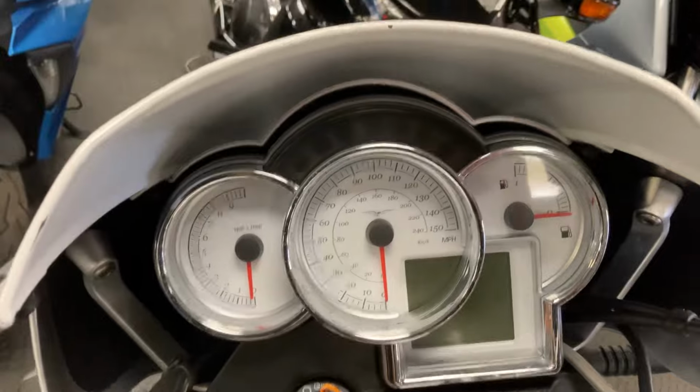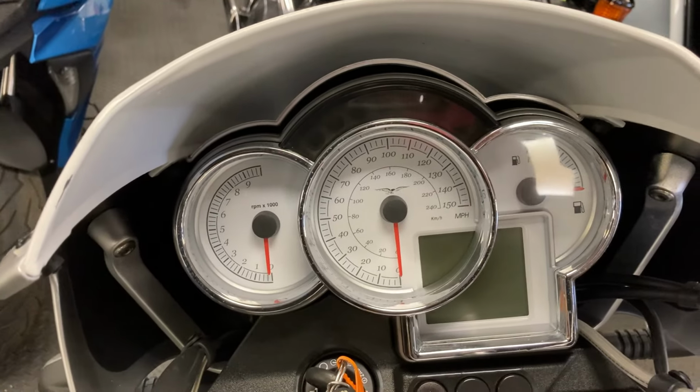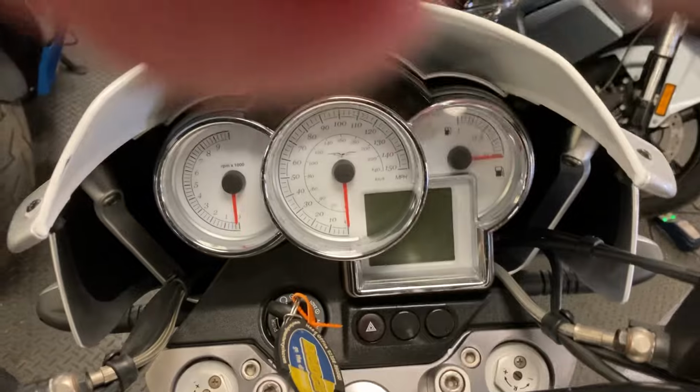Comprehensive dash on here, so obviously you've got your normal speedo, rev counter, fuel gauge, and then obviously your digital dash.